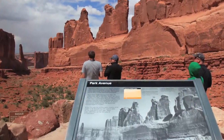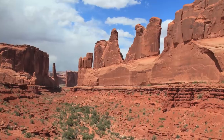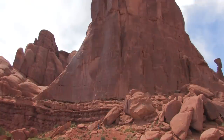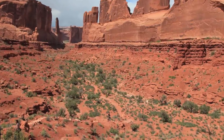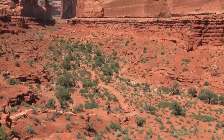The first large pullout is for a place called Park Avenue. The high stone walls reminded early explorers of the famous New York landmark. It's hard to understand just how big everything is until you see someone wandering in the rocks. There is a short trail, but summer temperatures are often in the 90s or higher, so you need to bring plenty of water.